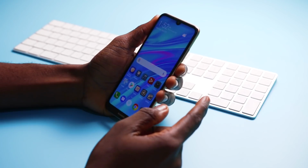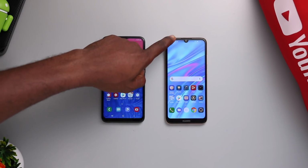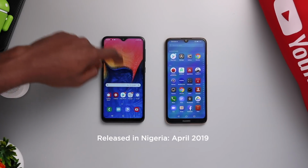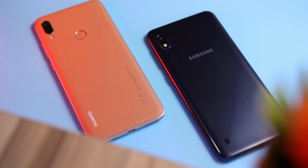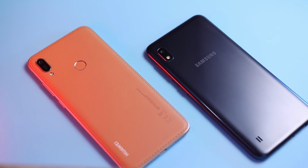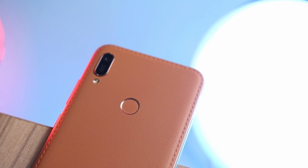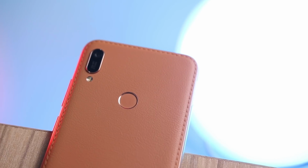Before we get into testing, for a quick rundown of both their specifications, differences and similarities, these devices were both released in the same month here in Nigeria, and they were both announced in February of 2019. As far as their physicalities go, their body designs are quite different but the same. Now, what do I mean here? Well, they are both plastic, but the Y6 Prime wins it in my opinion as far as the looks are concerned, with that faux leather stitching on the back, and it looks more attractive.